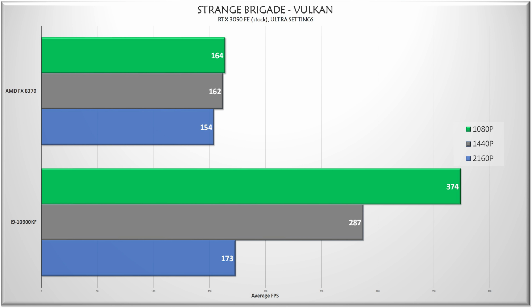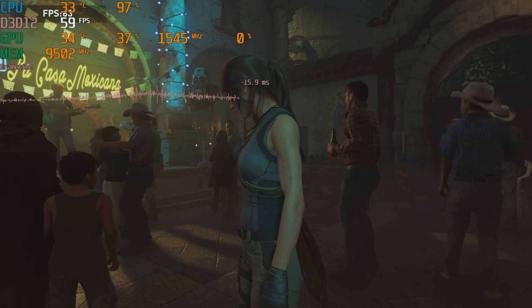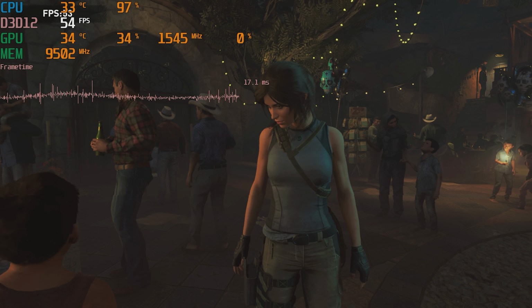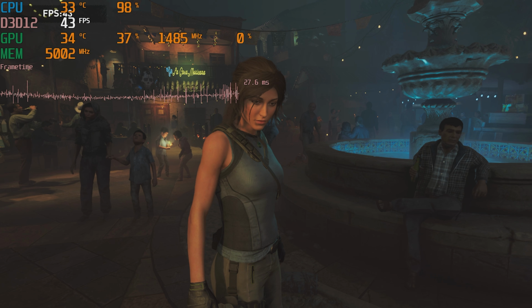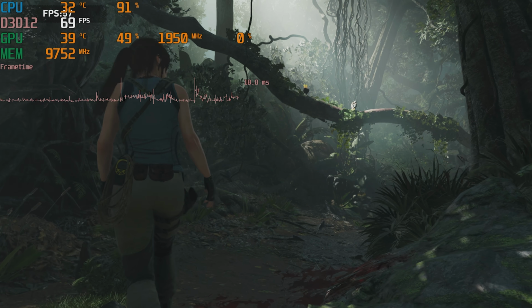It just didn't perform any better or really any worse no matter the resolution because the game was so CPU limited. We saw the same kind of thing with Shadow of the Tomb Raider, 65 frames per second at every resolution. I ran these tests multiple times to verify, and every single one of them came out with either 64, 65, or 66 frames per second at 1080p, 1440p, and 4K. I was so shocked that I was getting the exact same result that I just kept running the test again because it didn't make any sense. At least I thought there might be some variation, but there really was not at all.